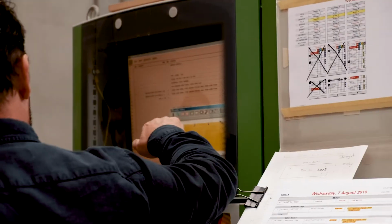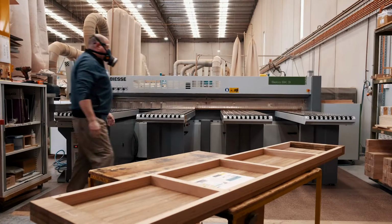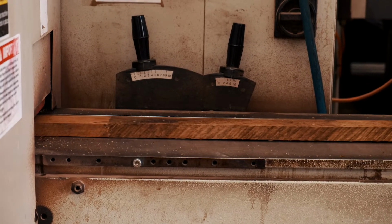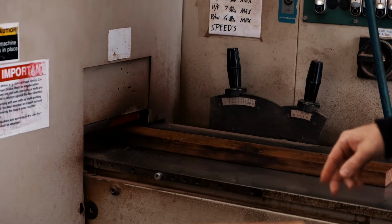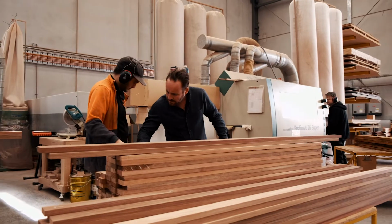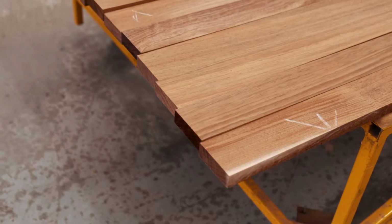So this is going to cut out all the individual holes. Today, we'll be showing you some of the processes that go into the making of our furniture. What Jaden's doing is checking it over, seeing if it's got any problems with it, and he'll chalk it in and think up if it's not right.